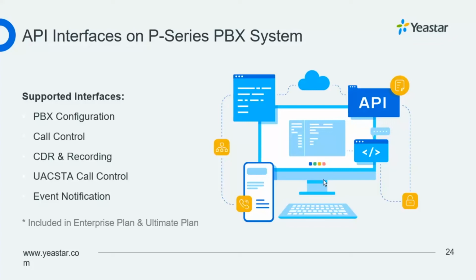We're talking about highlights. Previously, those were all the highlights based on the P-Series PBX instance. Now, we also need to figure out some highlights on our platform, right? Which is very important for you guys. So highlights on our platform, first thing first, is going to be high availability. We're talking about the cloud-based solution, so pretty sure the stability is a big deal, right?